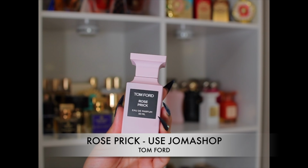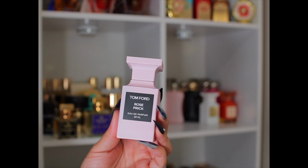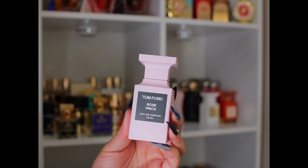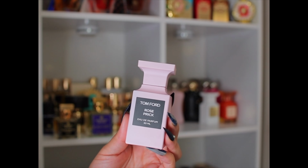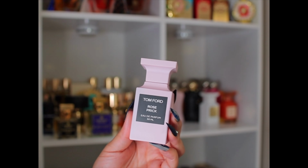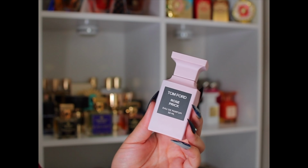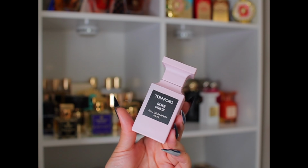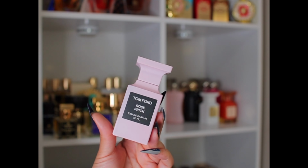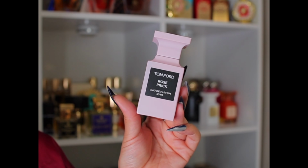Rose Prick is my all year round one. Absolutely love this. This is not a rose for everybody, but it's definitely a rose for me. I love the creaminess to it. It's a slight creaminess. No, not creaminess, powderiness. It's a slight powderiness to it. It has a greenness in it, like it has a little patchouli in it, and it has a spice to it. I think it's either pepper or turmeric or both in this, but yeah, it has a spiciness to it, and I just love that about this. This is a unisex rose. To me it leans feminine, but I guess it's a unisex rose because men wear it too. But yeah, I love this spicy rose fragrance.